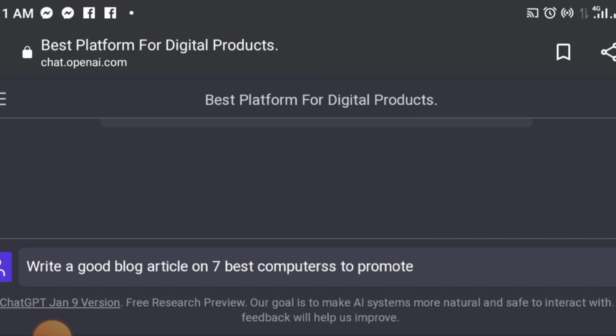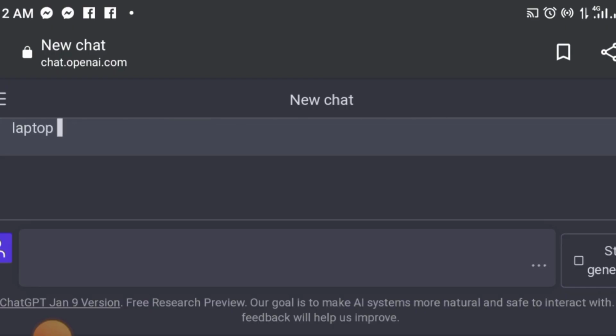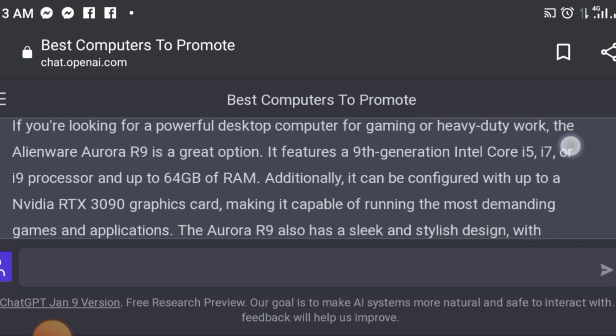So I asked it to write an article on 7 best computers to promote, and here is the answer it's given me. It talked about the 7 computers, describing their make and everything about it.